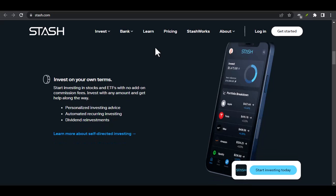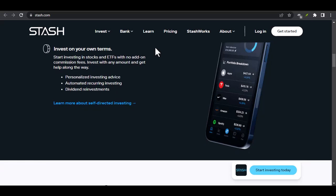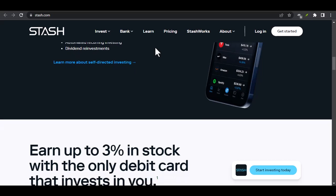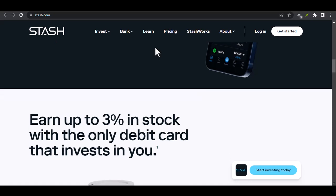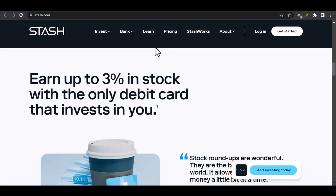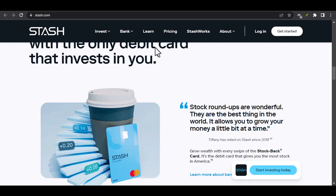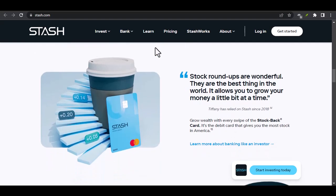Factors affecting deposit speed. Now, the big question, how long does it take for Stash to process your mobile deposit? Well, it's not a one-size-fits-all answer. Several factors can influence the speed of the transaction. Check clarity. The quality of the photos you take of the check is crucial. If the images are blurry, unclear, or have glare, it might take longer for the system to process them. Check type. The type of check can also impact processing time. For instance, personal checks might be processed faster than business checks.